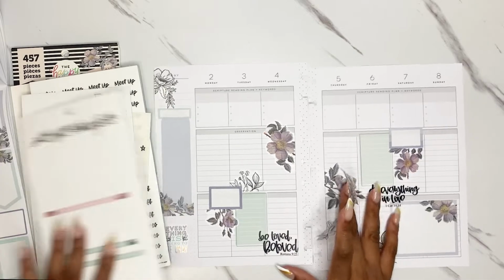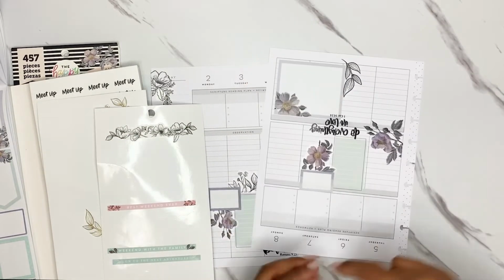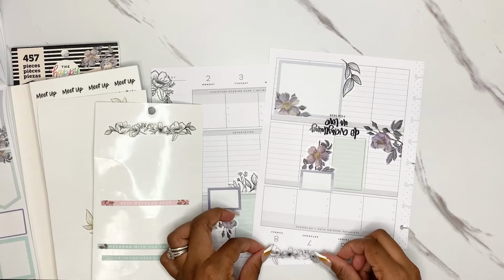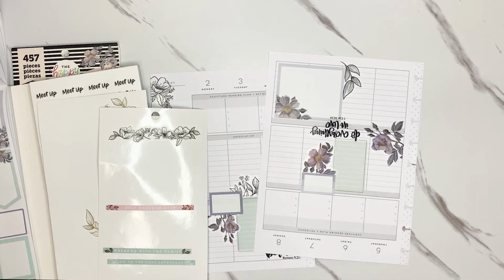But what I wanted to do first is I have these strips here, and I wanted to see how it would look. It doesn't mean I'm going to commit to it. If we did just like little strips, a strip of each across the top. This has something on it. I was trying to scrape it off, but I'm just going to cut it off.